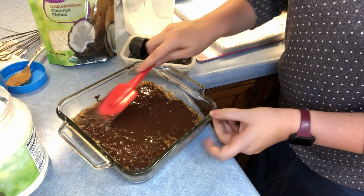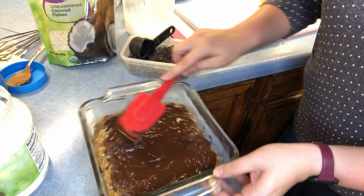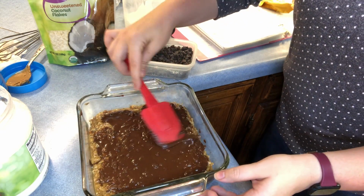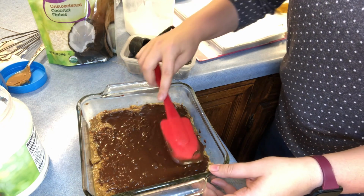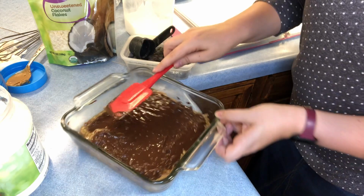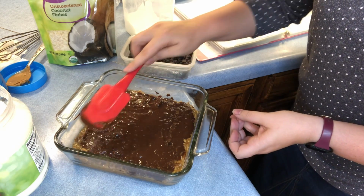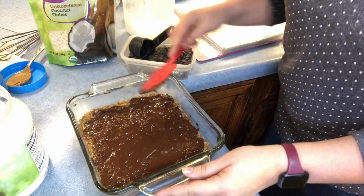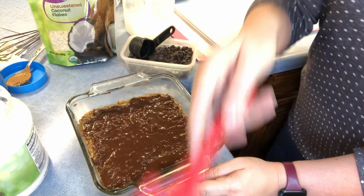Sometimes I find whenever I put the bars in to firm up, sometimes I forget about them and they get a little bit too firm, and then the chocolate just breaks off the top of the bar and it separates. So this is one way to make sure that doesn't happen. It may not be quite as beautiful, but I'm okay with that.